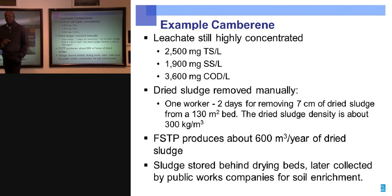You can remove the dry sludge manually. One worker is used in Camberene for 2 days for removing 7 centimeters of dry sludge from a 130 square meter bed. This dry sludge density is about 300 kilograms per cubic meter. The fecal sludge treatment plant of Camberene produces about 600 cubic meters per year of dry sludge.